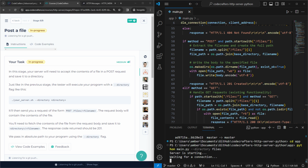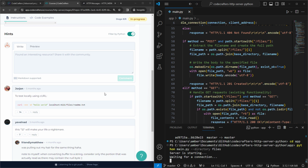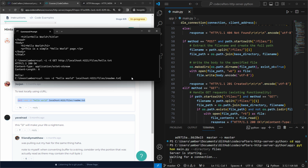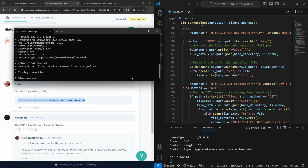and then to test this one out, let's see if there are any hints down on the bottom. There are. So this one is doing a readme.txt. This is the file that we'll create. I'll just copy this, paste that in. It looks like we've got a 201 Created response just coming from our code over here, so that looks good.